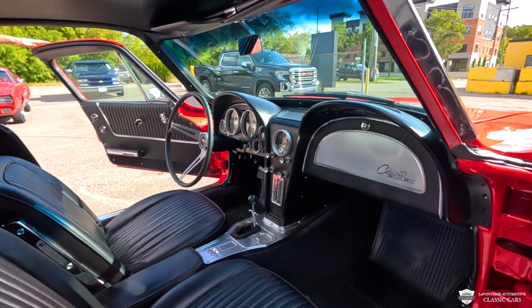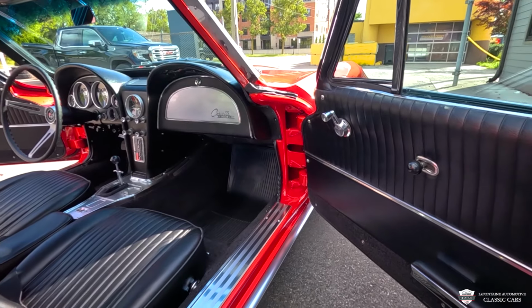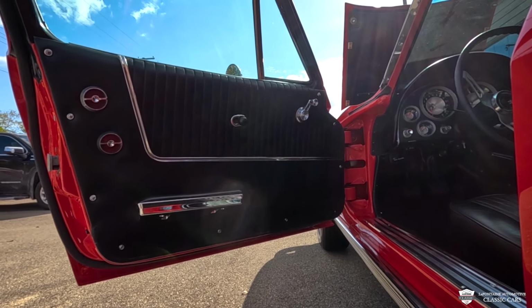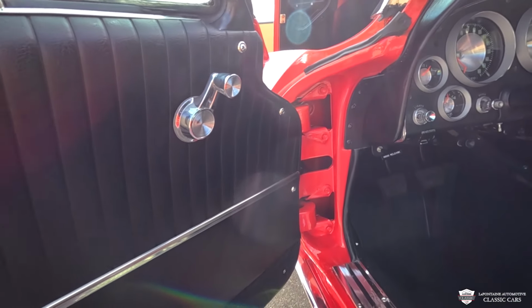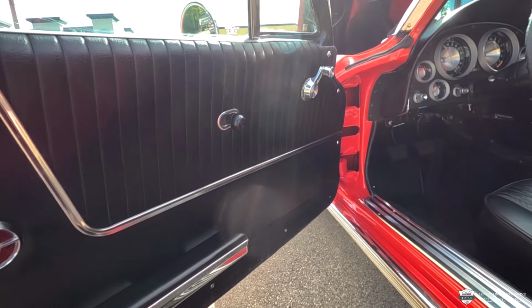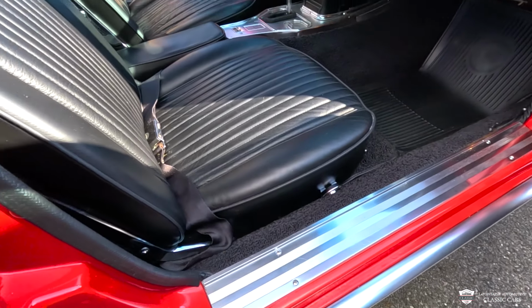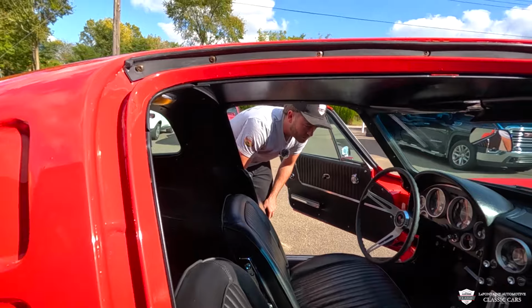All right, we get to open her up here. Those doors open up flawlessly. Interior door cards, these are in great shape. All our locks, latches, all look very nice and correct. Good fasteners holding them all the way around. The sill plates are in great shape. Even the door seal here, this molding, in wonderful shape too.